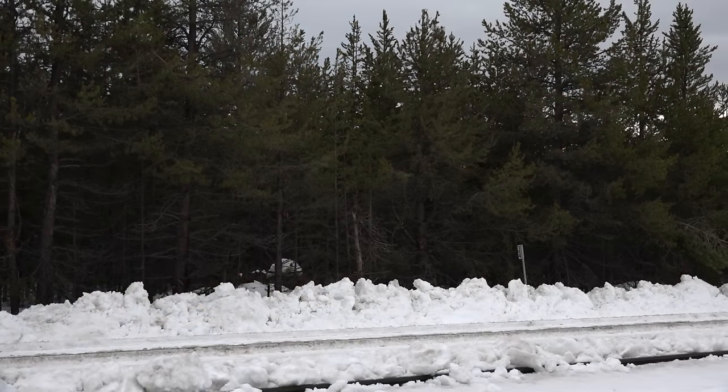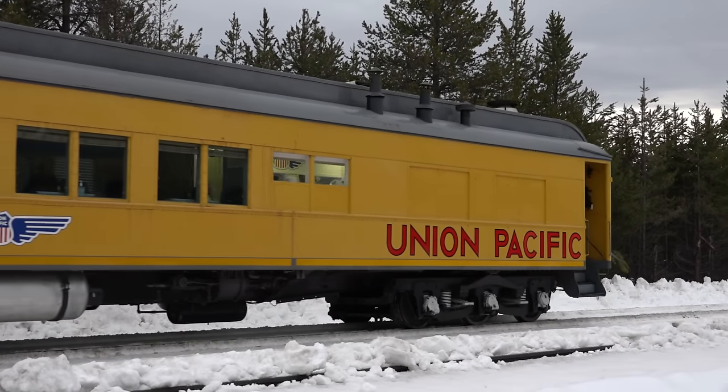Once this is done, the train makes a reverse move through the south switch and then will come up the main.